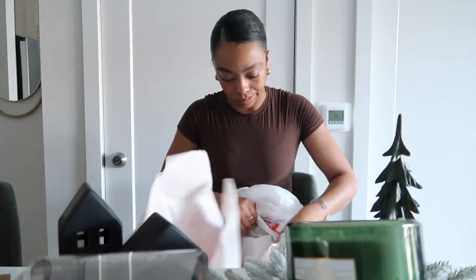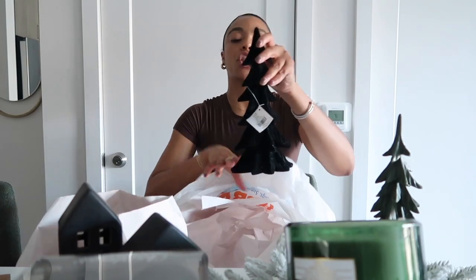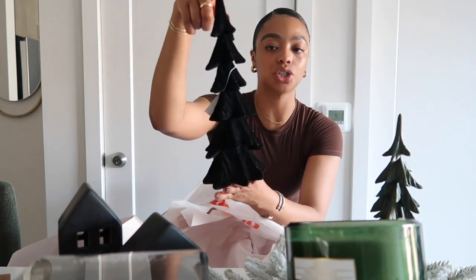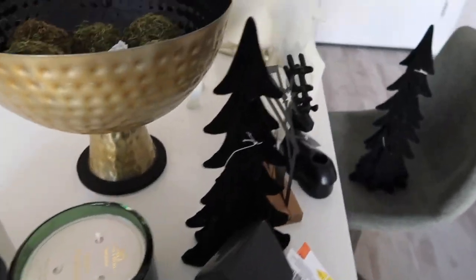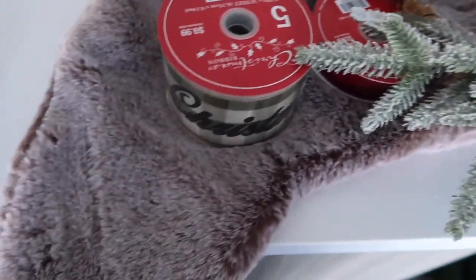And then, what else did I get? Oh, and last but not least, the smaller Christmas tree that's a little bit shorter. And these Christmas trees weren't expensive either. I think they were like $4 or $5 each. Okay, so ignore my mess, but this is everything as a collective. So these are the things that I got, as you can see here. And so yeah, that is everything.